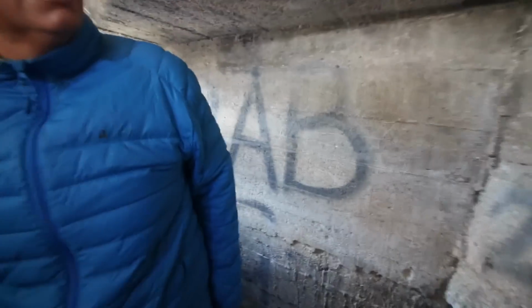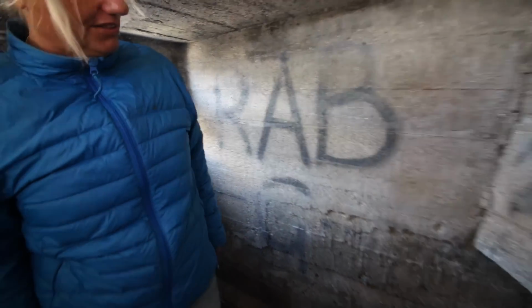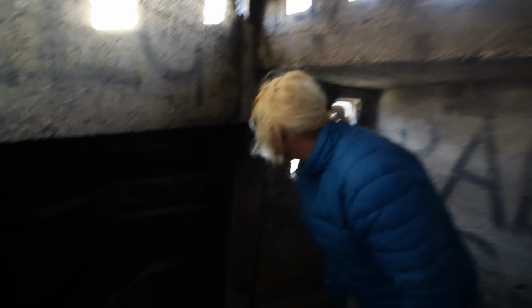Vandalism, you know, it makes you sick, doesn't it? Oh, it just ruins it, doesn't it? You know, it's made out of concrete, so it doesn't look amazing. It's a bit like being in a Cold War bunker or something. An air raid shelter, but very nice, very well made.